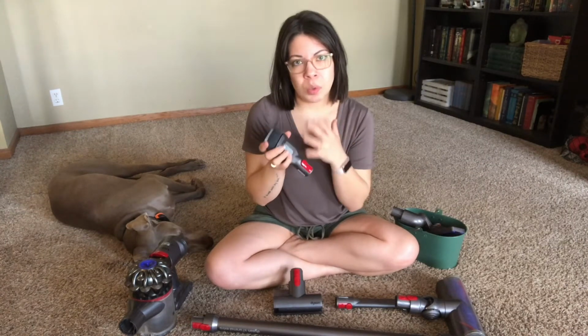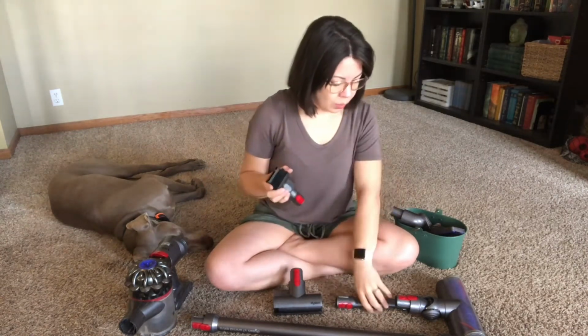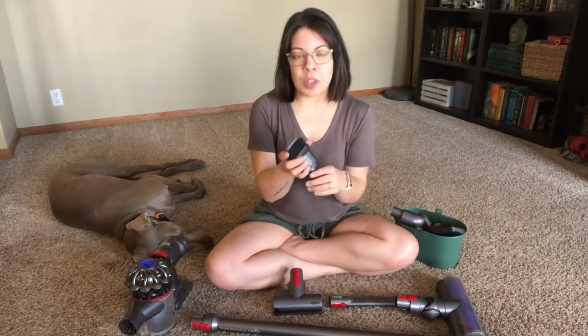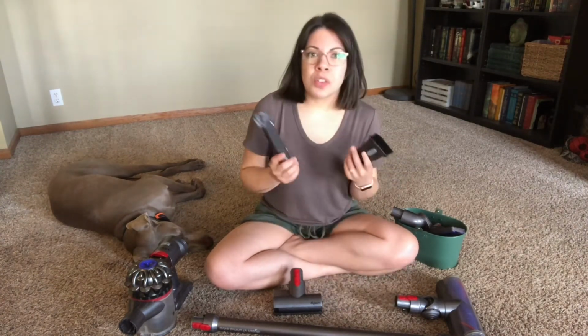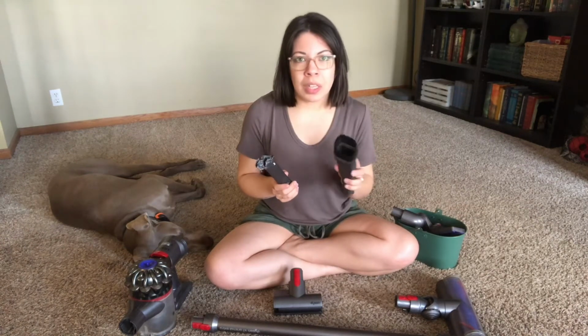I feel like I would have used it more had I not been so in love with the crevice tool, especially because of the brush. Yeah, I don't know why. I just always reached for this, but this is really handy.